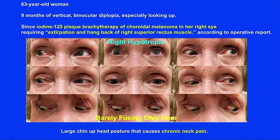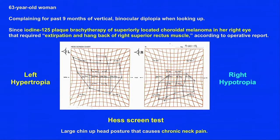Now you can see, looking in extreme down gaze, she could just barely fuse, and in order to enjoy fusion, she went around with an extremely uncomfortable chin elevation. But when she looked straight ahead, or especially looked up, there was this notable right hypotropia that you can see in the middle center. This is her Hess screen test.